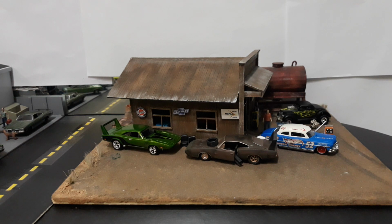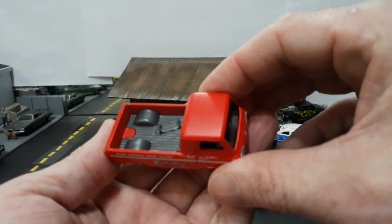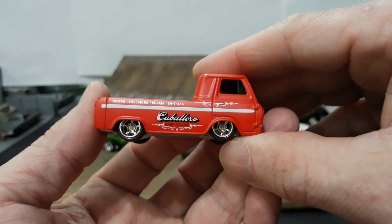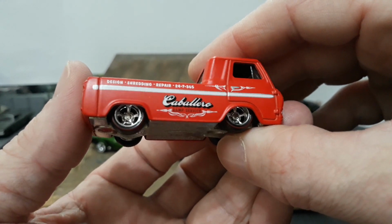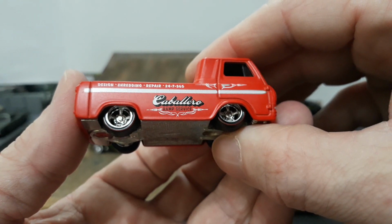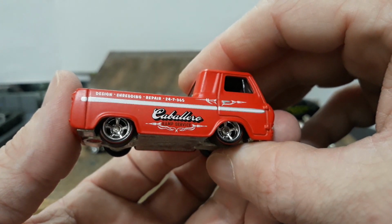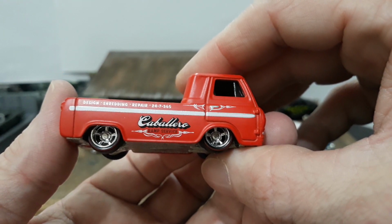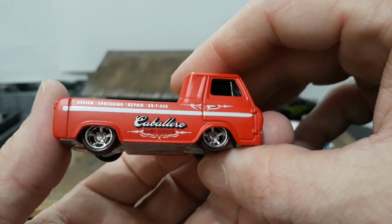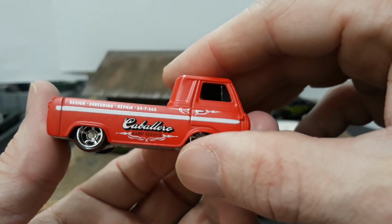And let me get him out of here so I can show it to you. And it's done in a flat red, not a gloss red, which is kind of different. And then you have your ramp service, Caballero, and this is design, shredding, repair, 24/7, 365. So it's for skateboard ramps.